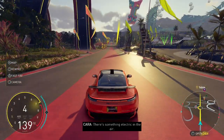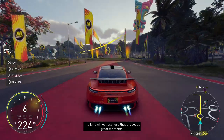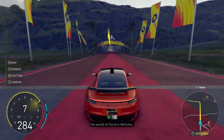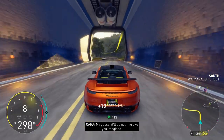There's something electric in the air. The kind of restlessness that precedes great moments. For good reason. We're getting you to a new dimension of car culture. The world of electric vehicles. My guess, it'll be nothing like you imagined.